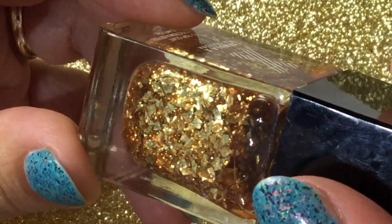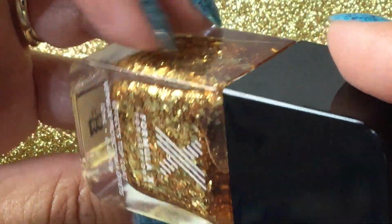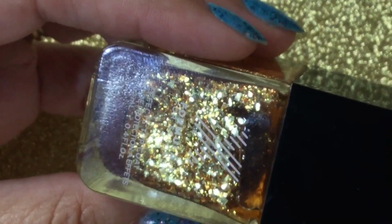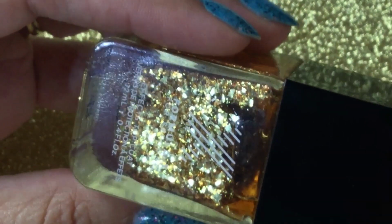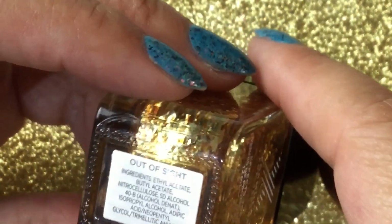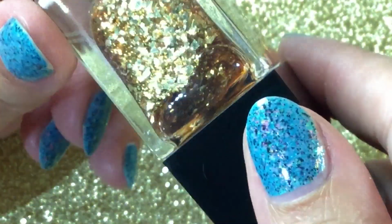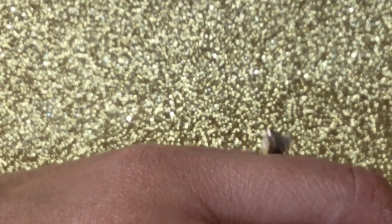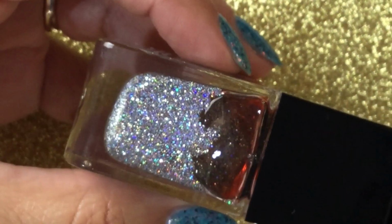This is like gold shard glitter. I have something like this from Sinful Colors, but I think I did finally get rid of it because I felt like the last time I wore it, the shards didn't want to go down with top coat. So I do want to try this, but this is called Out of Sight, and kind of see what I think because the shards on this are kind of big. So hopefully they do lay flat. But I did have one from Sinful Colors, and I'm like 99% sure I got rid of it.